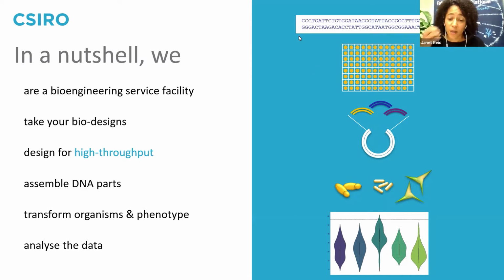So the BioFoundry essentially is a bioengineering service facility, and we take your designs and adapt them for our high throughput processes and machinery. We can assemble DNA, transform organisms, and provide some phenotyping and data analysis. We provide these services to the synthetic biology community. So in this section of the presentation, I'll discuss these aspects in more detail, and we can consider the benefits of our services to the types of research that you do.